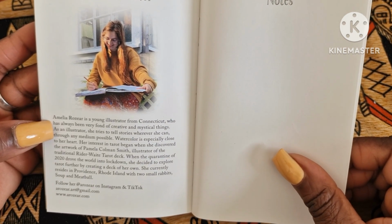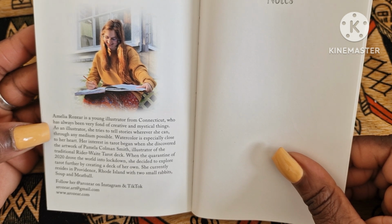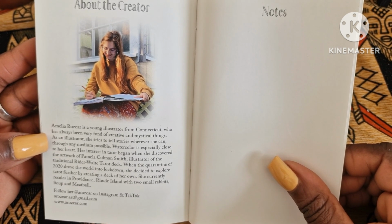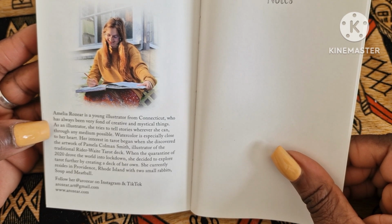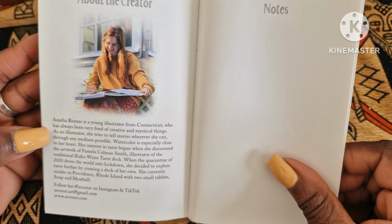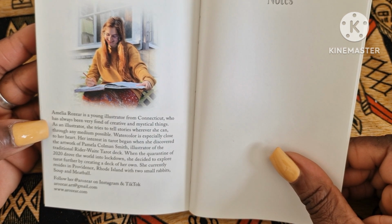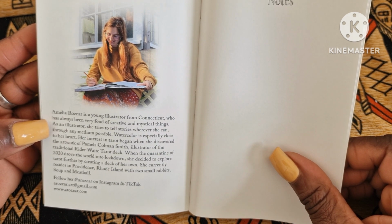Amelia Rosier is a young illustrator from Connecticut who has always been very fond of creative and mystical things. As an illustrator, she tries to tell stories whenever she can through any medium possible. Watercolour is especially close to her heart. Her interest in tarot began when she discovered the artwork of Pamela Coleman Smith, illustrator of the traditional Rider-Waite tarot deck. When the quarantine of 2020 drove the world into lockdown, she decided to explore tarot further by creating a deck of her own. She currently resides in Providence, Rhode Island, with two small rabbits, Soup and Meatball.